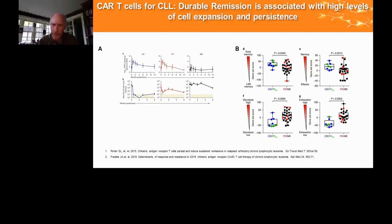So on panel B on the right, we studied some of these long-term persisting CAR T cells, and in this case, cells in the infusion product in the patient. What we find is that there's a very large difference, for instance in panel D, in the amount of memory cells in the infused product, and that's higher in the patients with CR, or complete remission, than in the partial or non-responding patients. Conversely, in the lower right in panel G, if you measure gene signatures associated with T cell exhaustion, those are very low in the infused product in responding patients, and exhaustion is easily detectable in the non-responding cohort. So the quality of the infused cells is important in determining the later response of the patient.